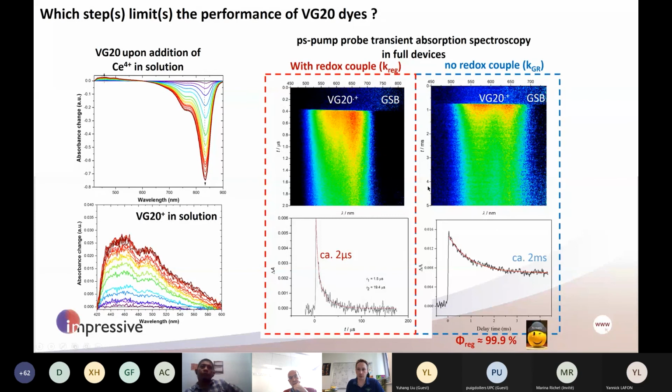Now you can make the same experiment, but without the redox couple, and it comes up with a new streak image showing a millisecond time scale, not a microsecond, but a millisecond time scale. And this is to probe the geminate recombination, how fast the radical cation will take the electrons from the titanium dioxide. And this reaction is very, very slow. You see a couple of milliseconds, and this is the transient decay. We have 2 components, one short component within 2 milliseconds, and it remains a very, very long component, well above 5 milliseconds. But if you take that ratio, 2 microseconds to 2 milliseconds, regeneration is 1,000 times faster than the geminate recombination, which means that the regeneration yield is 99.9% at least. So no problem with the regeneration.